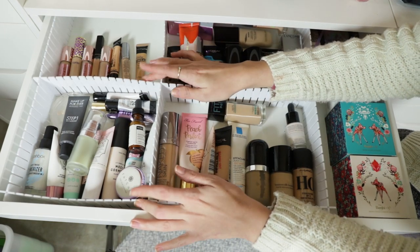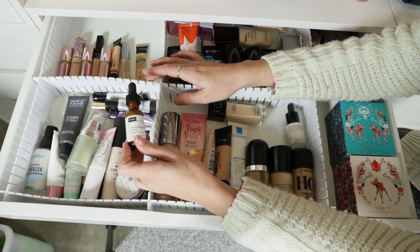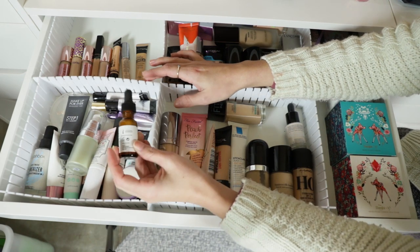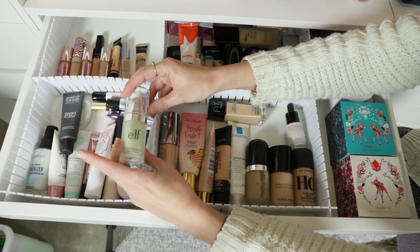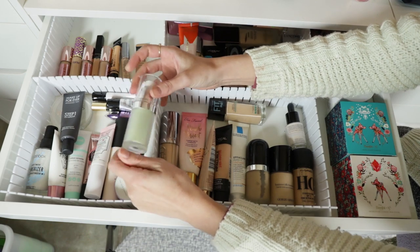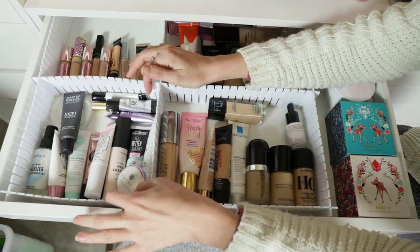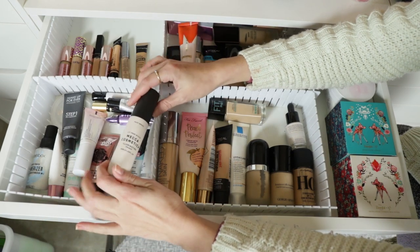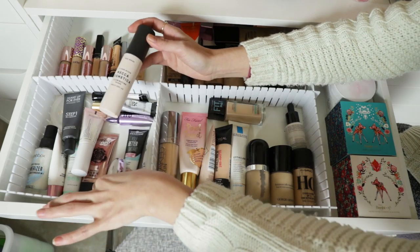I've got primers over here. I'm going to get rid of the NIOD Photography Fluid Opacity 12%. I've had this for a while. I don't think I ever even used it. I'm going to get rid of the e.l.f. Tone Adjusting Face Primer. This is like a silicone-based primer. Not really a fan. I think I'm also going to get rid of the Mecca Cosmetica Illuminating Primer.